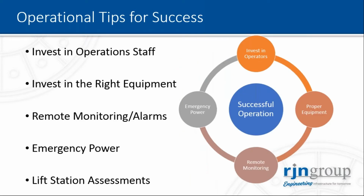So what are some operational tips for success? I think the most important component of a successful lift station O&M plan is the operations staff. They're on the front lines of the battle to keep that equipment running and in working order. Even the most sophisticated lift stations won't function unless there are competent personnel that routinely inspect, maintain, and operate them. And the operations staff really need to have the resources and the training necessary to ensure that they can accomplish their important task.